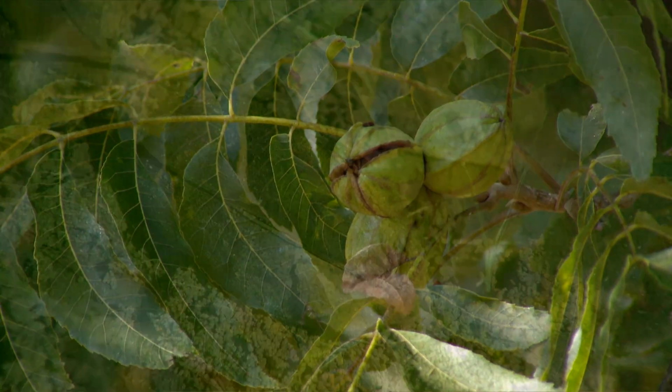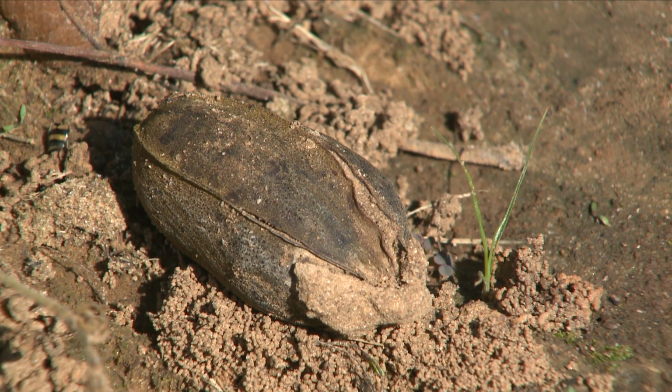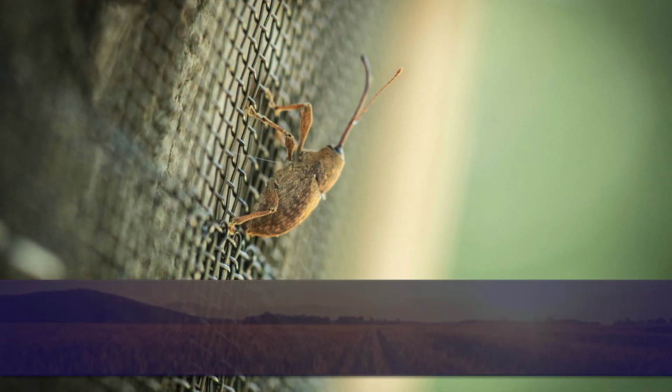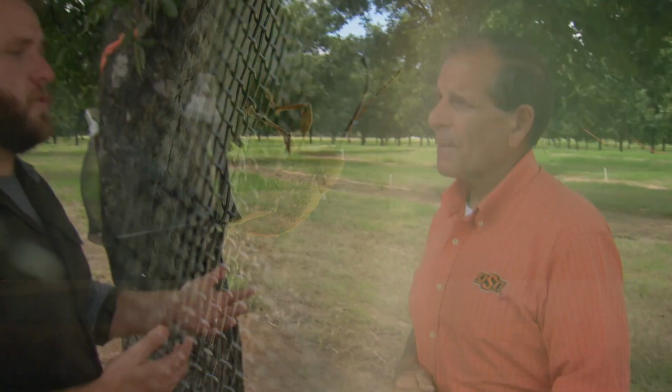If you have a dry situation where it may be a little droughty in some sense, you can experience aphid populations. A lot of the weevil insecticides, most of these chemistries, will cause aphid flare-ups. And so that first application of a weevil insecticide can cause you to get into some problems with aphids. That was going to be my next question, is management. So what would you recommend to the producers out there for managing both aphids and weevils?